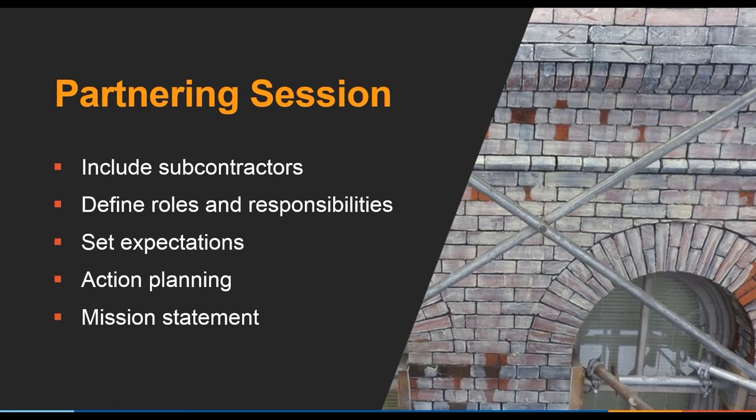for quality, communication, interaction with each other, along with many other things. And then we also did action planning. When I say action planning, it's who, what, how. Who's going to do it? What are they going to do? How are they going to do it? And when are they going to do it?